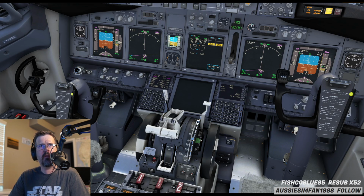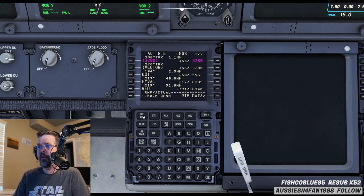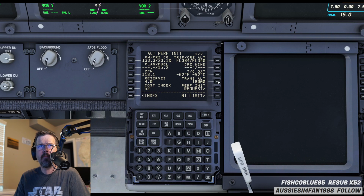The winds and temperature section in the FMC init ref page, I fill in from the SimBrief flight plan. So if we look at the FMC init page, you're saying you fill it in right there? So you go back to the OFP, right? Is that what you're doing? Can't I get that from the Winds Aloft that I just downloaded? All right, I'm going to grab that.